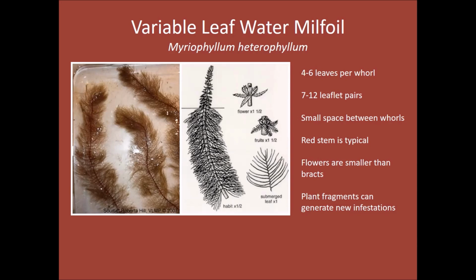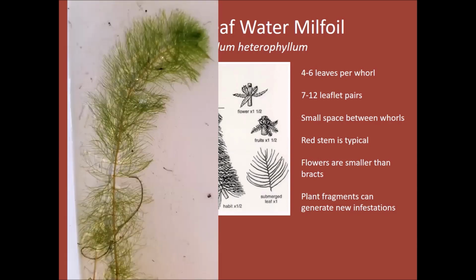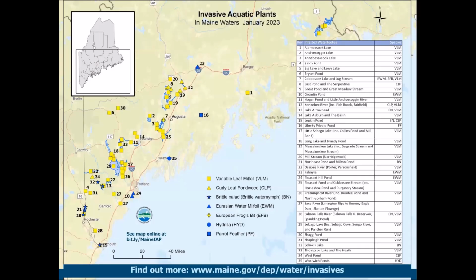And just a tiny little fragment, I think they've done experiments with maybe 2 inches cut up. You don't have to have the root or a flower or anything like that. Just a 2-inch piece can become a new plant. So this is an example from Long Lake. So again, it's not terribly obvious.